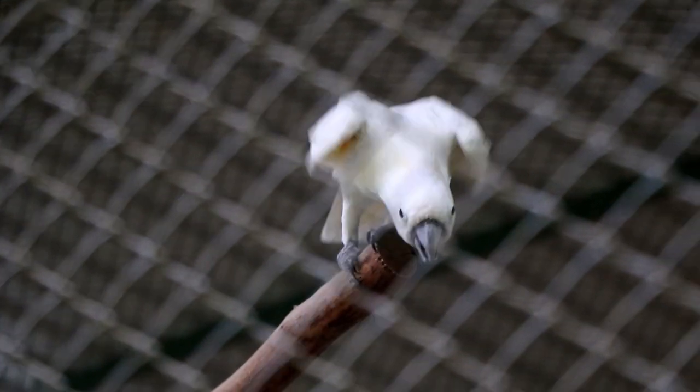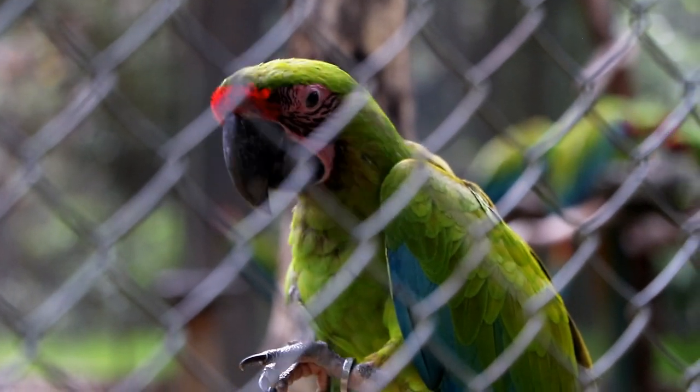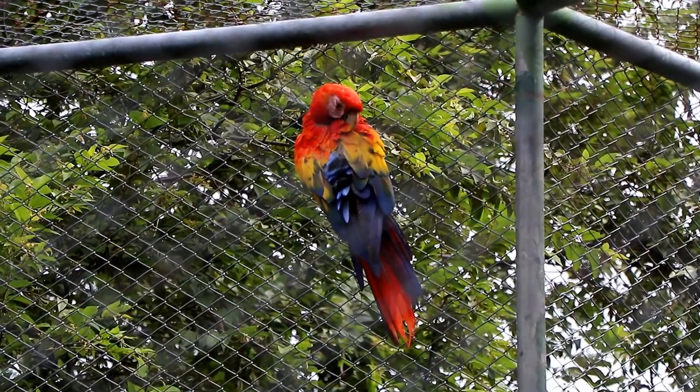The noise these birds make, especially when a busload of tourists visits, is a bit loud, so I think I'll turn down the bird sounds and put on some music while we look at these beautiful macaws.